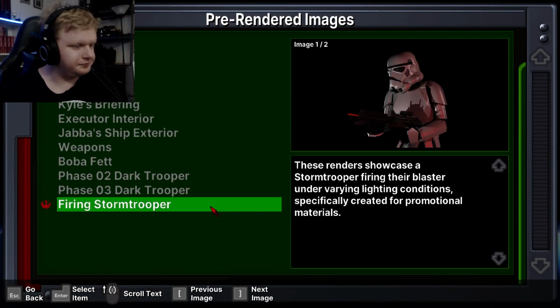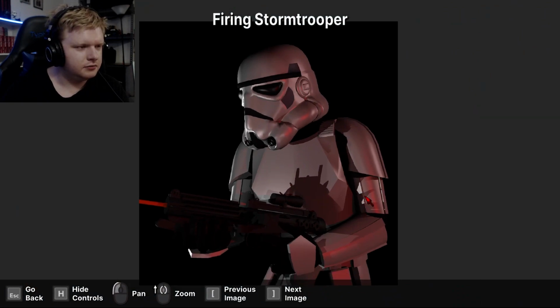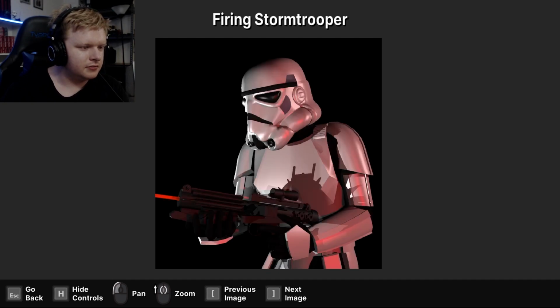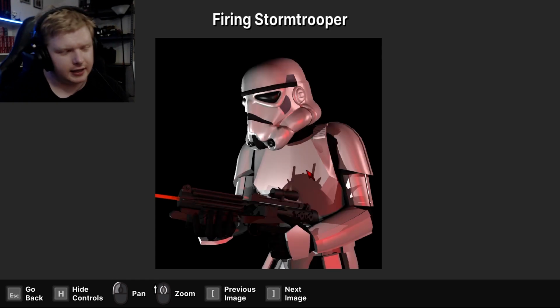There we go. And firing Stormtrooper. These renders showcase a Stormtrooper firing their blaster under varying light conditions specifically created for promotional materials. Oh, they look good. Okay, yeah, they changed the lighting on them. Wait, various lighting conditions just means a bit darker and a bit lighter. But yeah, that looks good.